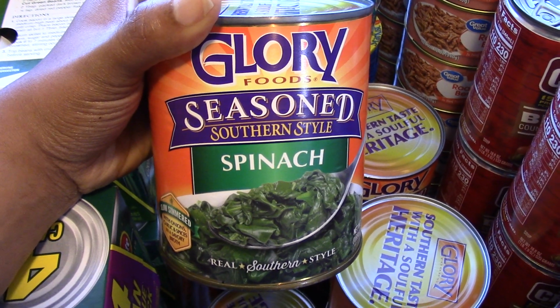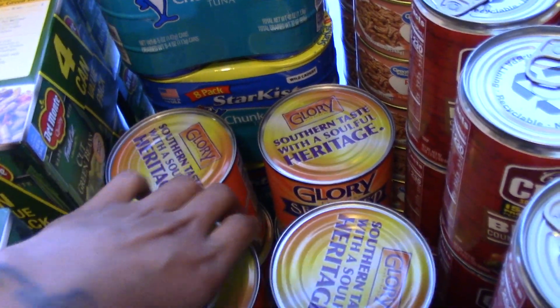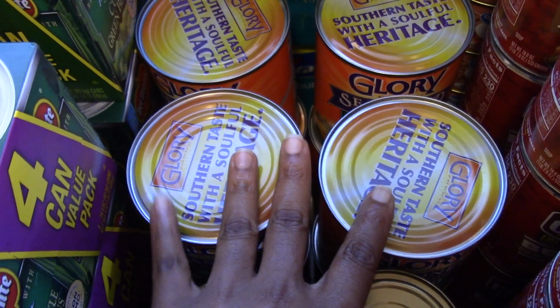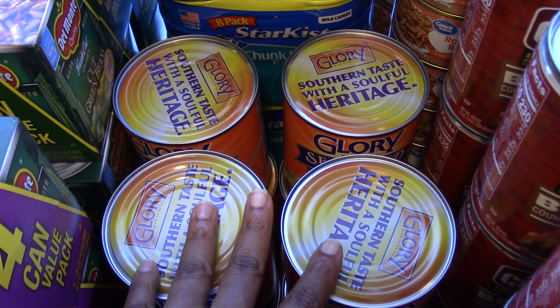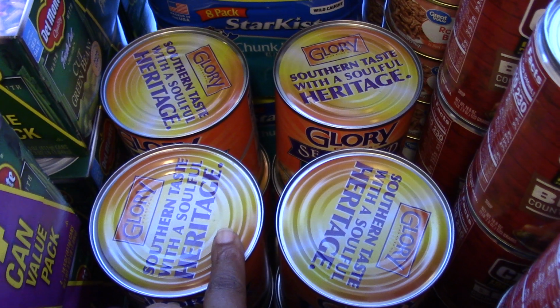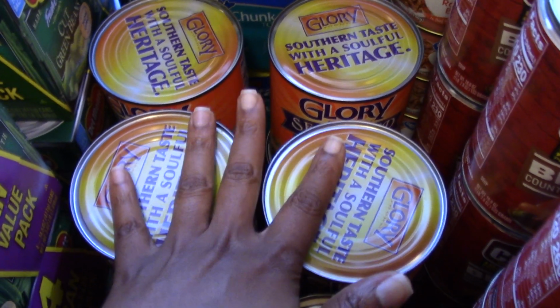And unfortunately, I was only able to pick up 8 of these. 2, 4, 6, 8. Yeah, I got 8 of these, and this was the last ones that they had. I wanted to get more because I wasn't able to get any of the collard greens, and they even had seasoned string beans. I wasn't able to get those again because I can't do the pork.